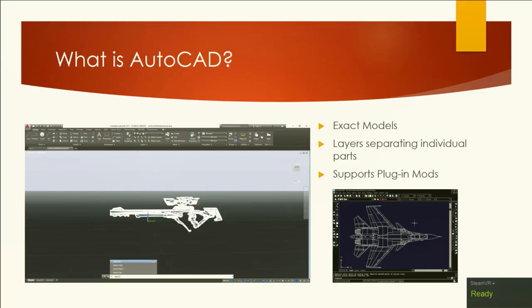One thing we were thinking about is using AutoCAD. If you're unfamiliar with this, AutoCAD is engineering software. It allows you to take 3D models and make them very precise and exact. It is used for many engineering designs, such as cars, planes, roads, buildings, everything. There are a couple of reasons we decided to use this. One, it's very exact, so we can get our models as precise as we need them. Because this is a prototype, we don't know how precise we're going to have to go.